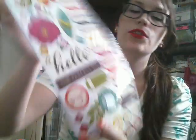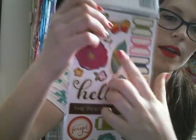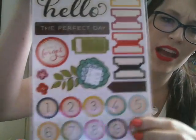So you get two, I love this hello, it's so pretty. And look at, I mean, all these, you can use for anything. And look how cute these are. The whole thing is cute. I gotta stop pointing and saying it's cute. They're all so cute. And again, you get 67 stickers for $1. Woo, awesome.